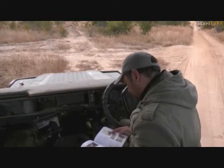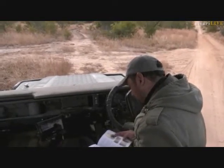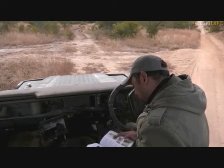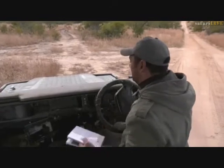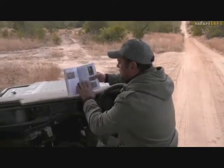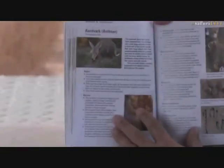Was it Vicky? You say you've got it right, Vicky. You've got it right. Now, these tracks belong to an aardvark, everyone. Those are fresh aardvark tracks from early this morning. Now, have a look here. I'll show you in this book, my tracker book.